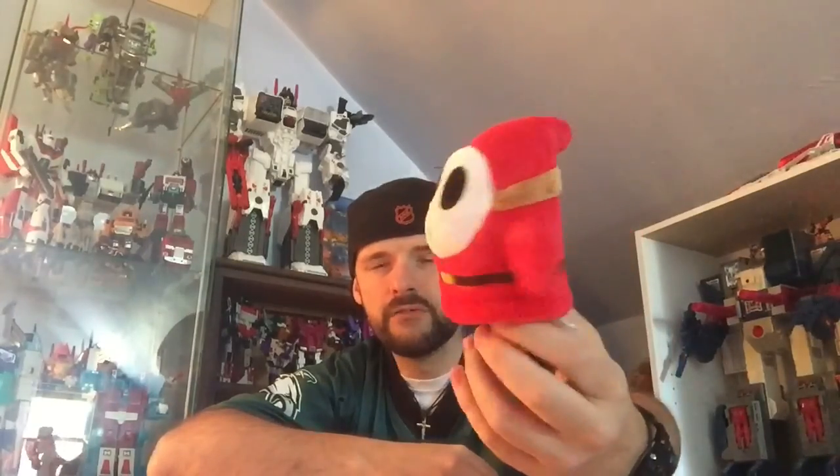First thing I want to show you is this little Shy Guy plushie. Shy Guy is my favorite Nintendo character. I love him. I can just imagine what he looks like under there. He's probably got Freddy Krueger's face or something, and he rips it off and just cuts you.